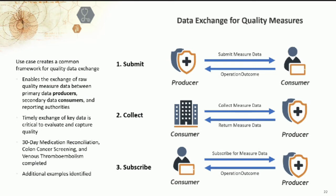So what we did with the data exchange for quality measures is really take three operations, and there's a fourth one too, that you can query a source for their data requirements for a specific measure, but we define how you can do a submit data. So that's what we did in medication reconciliation. You push the data as soon as it's created. You could also use a collect measure data.